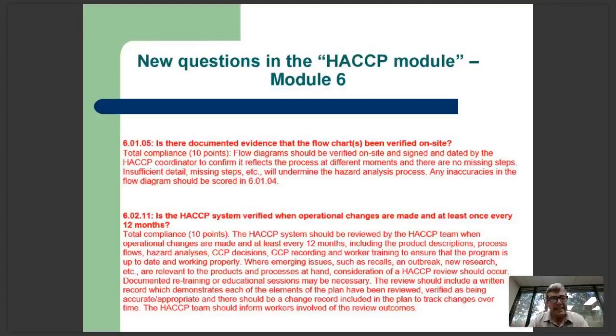602.11. Is the HACCP system verified when operational changes are made and at least once every 12 months? The guidelines address that the HACCP system should be reviewed by the HACCP team when operational changes are made to products, new equipment, modifications in the process, etc., and at least every 12 months. So if there are no changes, there should be a review at least every 12 months, an annual review, including the product description, process flows, hazard analysis, CCP decisions, CCP recording and worker training to ensure that the program is up to date and working properly.